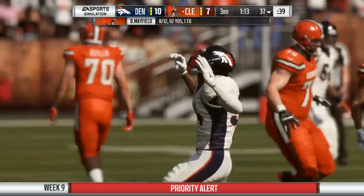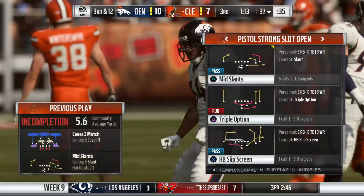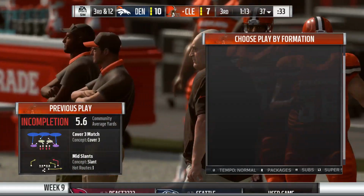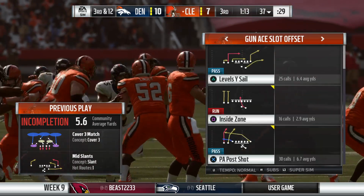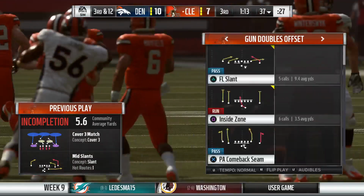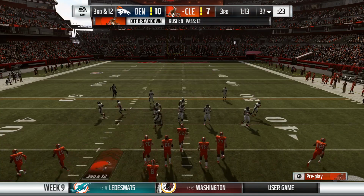Incomplete, almost intercepted. They haven't picked him off yet. Would have been a great time for the first, but instead it's 3rd down. They got the win last week despite not having any interceptions. Tried to come up with one there, could not. But there's a stat category called PBU, pass breakup. That's important too, and they got one.